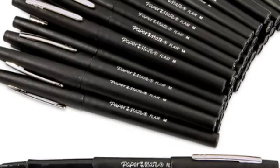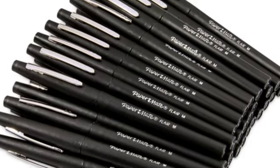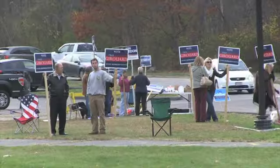Just remember that it needs to be black or blue, and it needs to be a heavy pen, like a flair type pen, so that you can completely fill in the oval. Finally, though the election draws near, there is still time to vote by mail and skip the polls entirely.